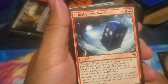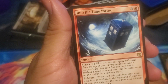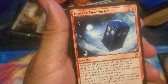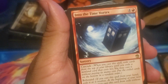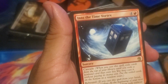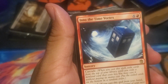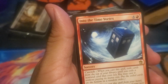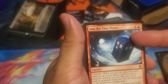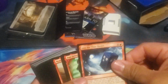Into the Time Vortex, which is 4 and a red. Oh, I love this. Sorcery. It has Cascade and Rebound. So when you cast a spell, exile cards from the top of your library until you exile a non-land card, and you may cast that card without paying its mana cost. And you put the other exiled cards on the bottom of your deck in a random order. And it has Rebound, so you can cast it from exile. So this lets you cast something from your deck, and then you can cast this again with Rebound. So it's just good. It's just good.